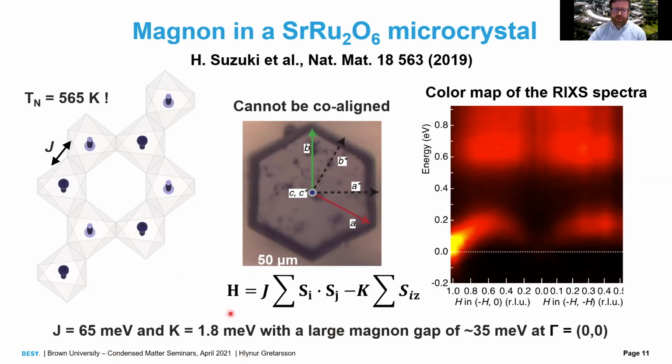We were able to fit the spin wave with a simple Heisenberg model. And indeed, we find that the exchanges are kind of large, almost 70 meV. But what we believe is the reason for this high Néel temperature, or why the magnetic order simply doesn't want to melt away, is the fact that there's a gap. So there's a gap here and here that is about 35 millielectron volt, and that kind of coincides with this temperature scale, 600 Kelvin. And this is coming from this term here, K, this anisotropy that is coming from, we believe, spin-orbit coupling. Okay, but this was kind of vague in the paper. The point is there's a gap that we can see that is causing the robust magnetism.